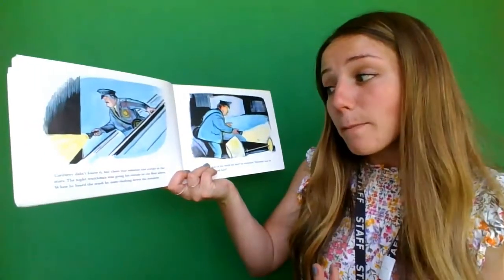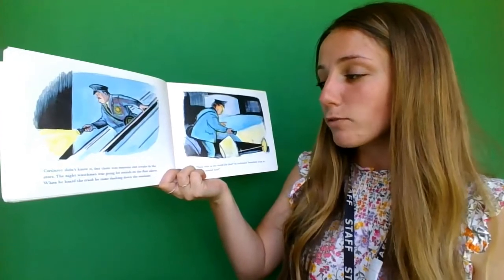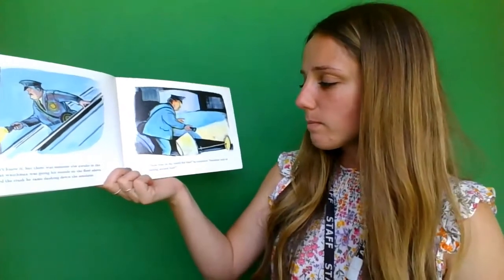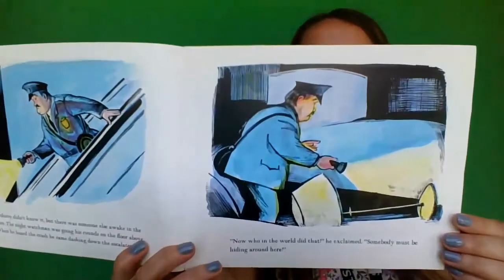Corduroy didn't know it, but there was someone else awake in the store. The night watchman was going his rounds on the floor above. When he heard the crash, he came dashing down the escalator. "Now who in the world did that?" he exclaimed. "Somebody must be hiding around here."